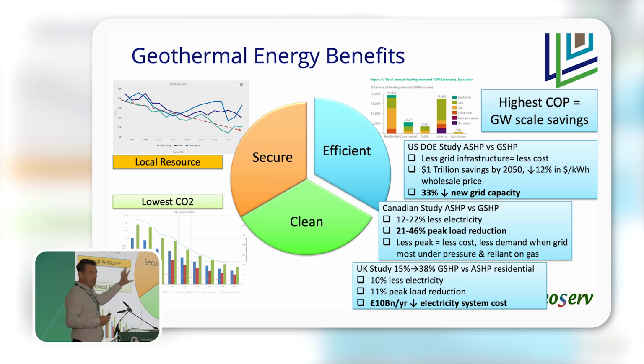But one of the key things is efficiency. One of the counterfactuals often in studies for renewable heating, which is really where we see geothermal in Ireland, is air source heat pumps. And a ground source heat pump is always going to be more efficient than an air source heat pump. When you scale that up nationally, when you're talking about electrifying the heat system in Ireland, you can end up with almost a gigawatt or more of energy grid saving. And that's huge because that's a gigawatt of energy that you don't have to install.